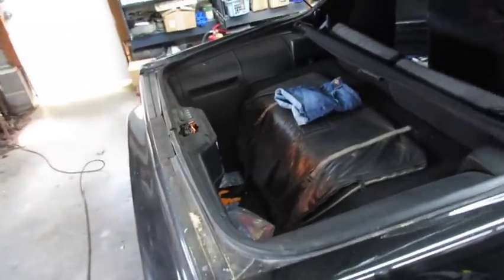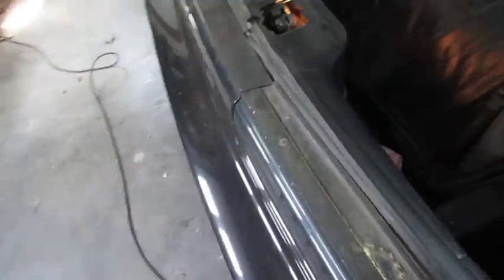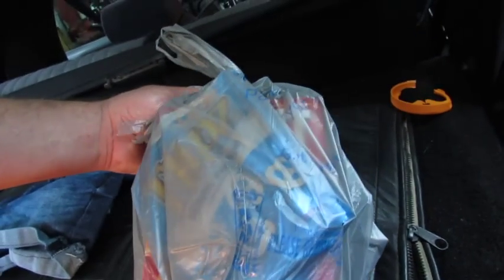Open up the back of the car here. Bet you those ain't no good.